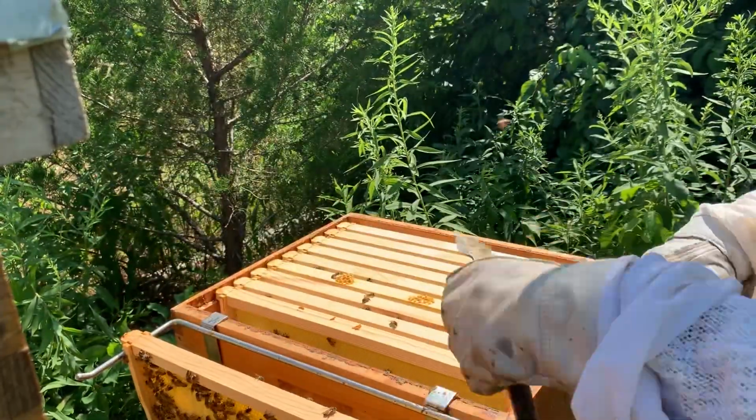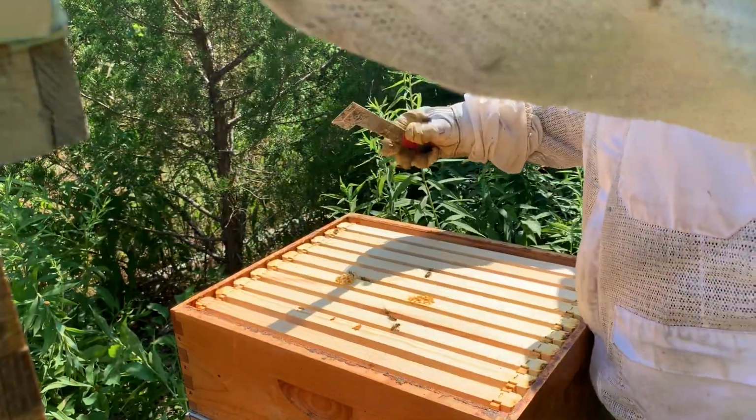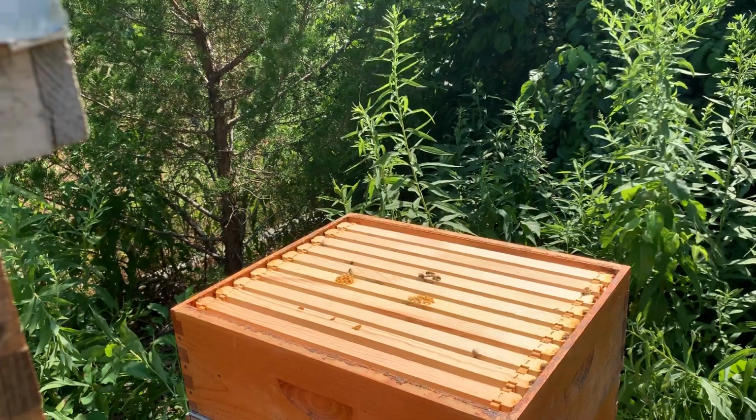So anyway, this is it. These girls look good. I'm gonna pull probably a couple frames in 2 weeks, maybe do a final harvest. Kind of put me in the beginning of August, and then that'll get me ready for the fall flow.